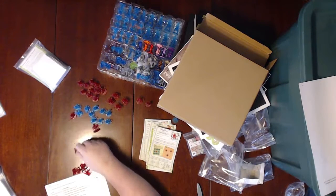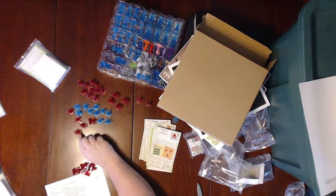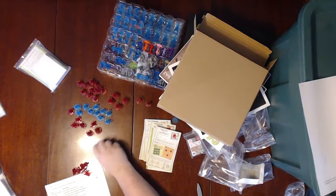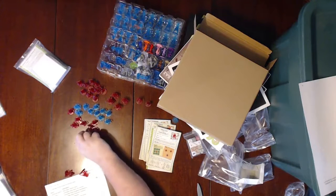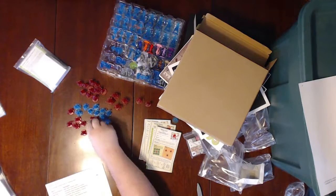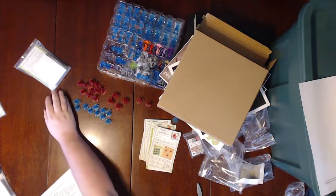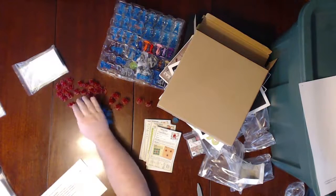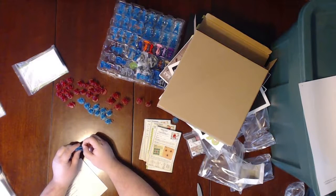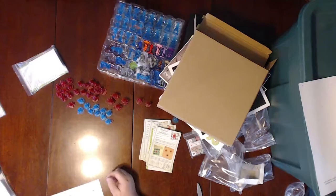So we got 1, 2, 3, 4, 5, 6, 7, 8, 9, and 10. And as you can see, I'm not exactly being gentle with these. And that's on purpose, just to see how they handle casual manipulation. And they're bouncing all over the table. We've had one break so far, so again, I can't really complain too much about that.